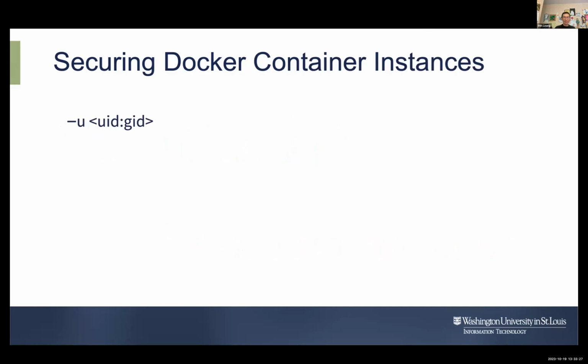After the Docker container daemon is secure, we need to secure the Docker containers running on the instances on the host. We want to make sure everything is secure. Everything we know about, we need to secure according to best practice. First thing, we need to run the Docker container as the user, not as a root user. So we're using -u, UID, and GID for the user.